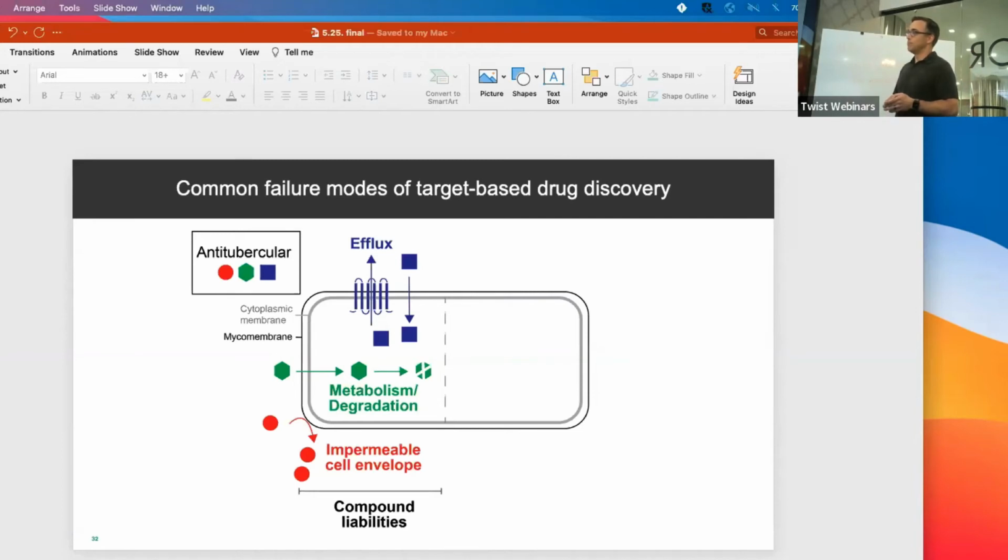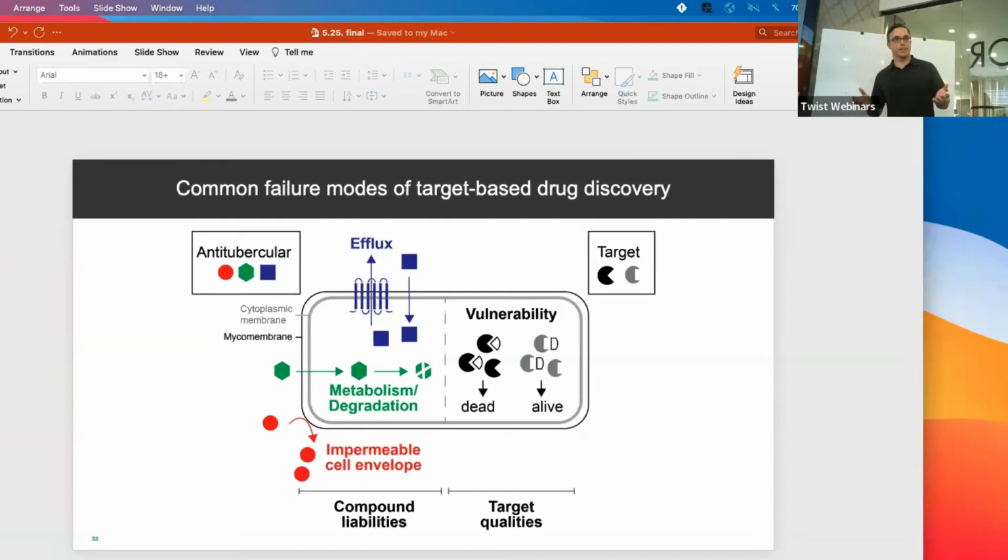Well, the compound could be unable to get into the bacterium. The bacterium has this outer envelope that's highly impermeable. The compound could get in and get degraded, or it could get in and then get pumped right back out. These are real reasons why this method doesn't work, but they're all sort of blame-the-compound approaches. If only I could find a better compound, I could get this method to work. But we started to think, well, we're missing the other side of the coin here. What about the targets themselves?